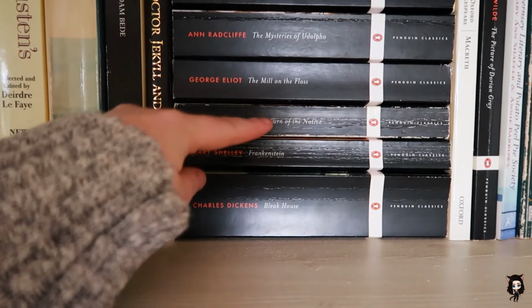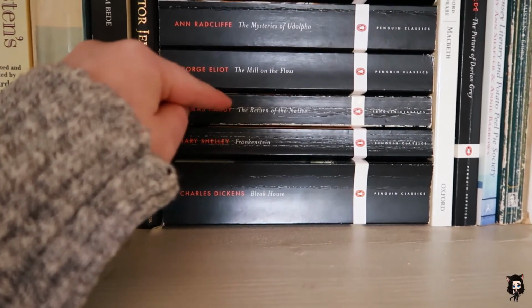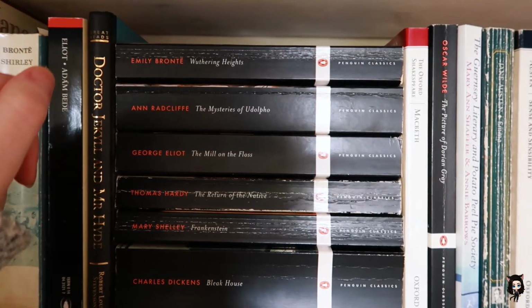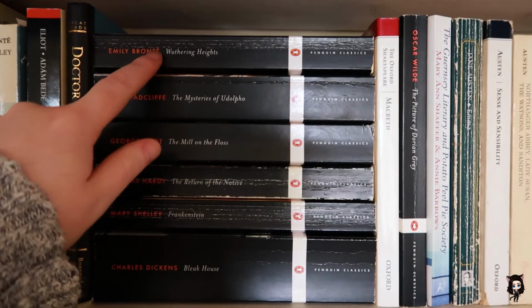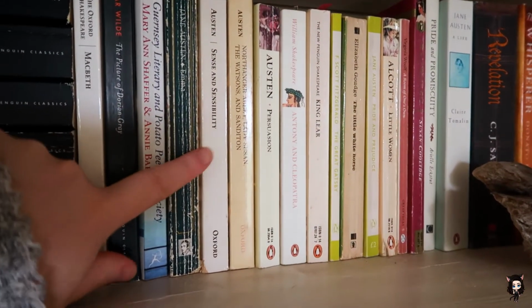Frankenstein, loved it. Return of the Native, studied it in school. This is my annotated copy of the Return of the Native that we studied in school. Still really like it, so I keep that around. And Wuthering Heights obviously is a classic. This is a newer copy. I had an old copy that fell apart, so. Oscar Wilde, more Jane Austen.